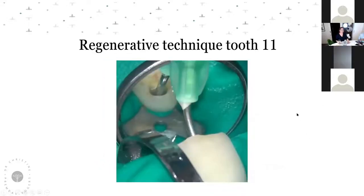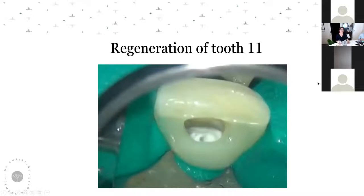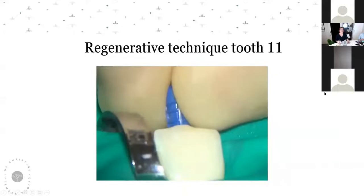Yes, actually my slides might have got mixed up. Hold on, sorry. Excuse me. Not irrigating again. Oh, yes. Sorry, my apologies. I skipped ahead too quickly.